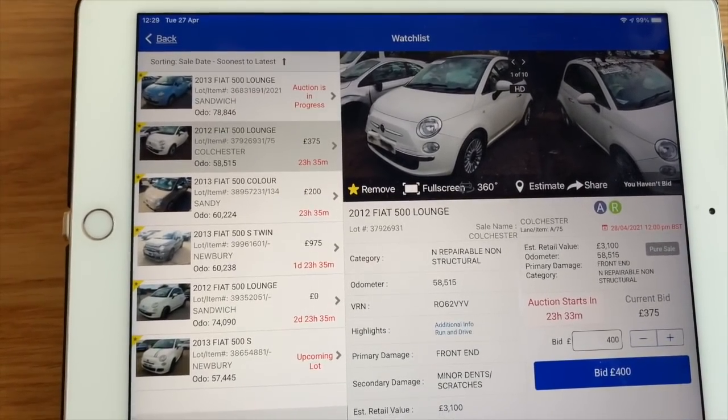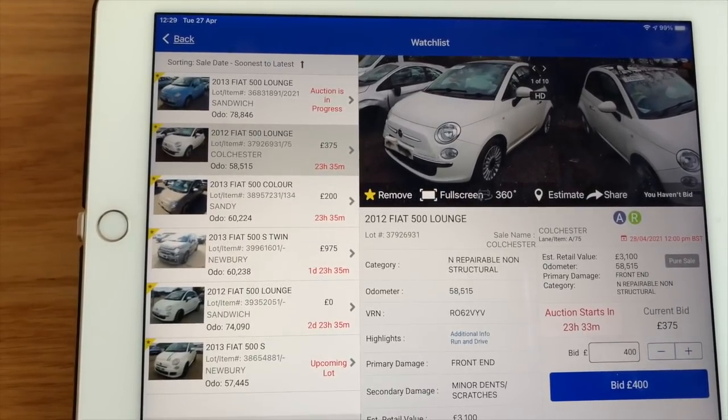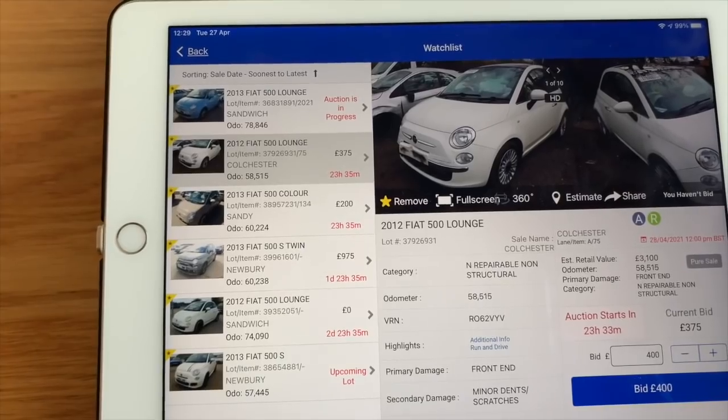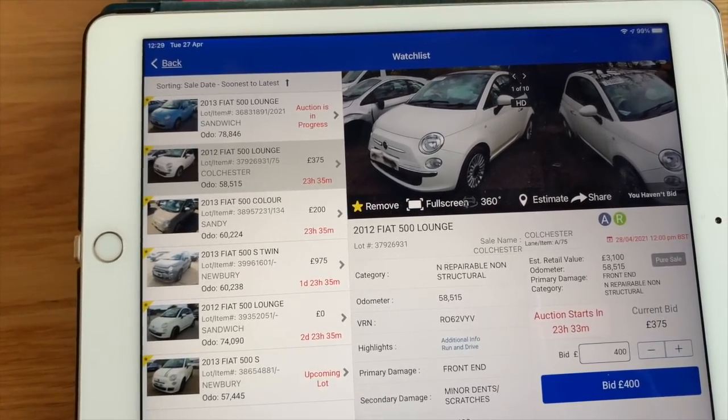So that's that one for now. We'll come back tomorrow because we will film this auction tomorrow, and obviously I'm going to be bidding on it. Depending on the price, but we'll see. So we'll see you shortly, which will be tomorrow for me.